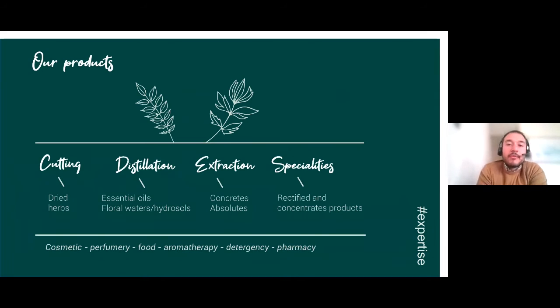We're involved from the crops. We grow the plants, aromatic plants, and then we provide them through cutting as dried herbs. Then we run distillation, basically hydro distillation. For those of you who don't know, we put the plants in water and boil it, and a condensation process allows you to get an extract, many extracts indeed. You've got essential oils, and you've got floral waters, hydrosols, which are products that are really fast growing in the cosmetics business.